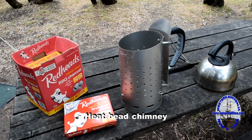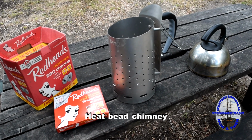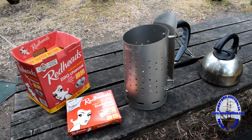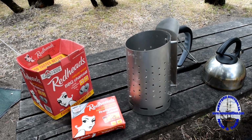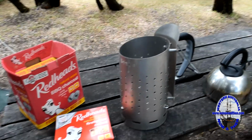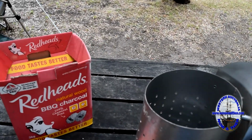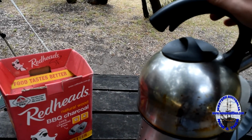Okay, what we've got here is actually a lighter for heat beads. Generally it's meant to be used on a barbecue to get your heat beads going quickly, but we picked it up for a couple of dollars in an op shop, and I immediately saw the potential for using it as a quick kettle boiler. That's what we're hoping. Over here we've got the kettle. Now, although the top of these things is actually sloped like that, the kettle does sit on that perfectly, and it's very secure. It's not going to fall off there.